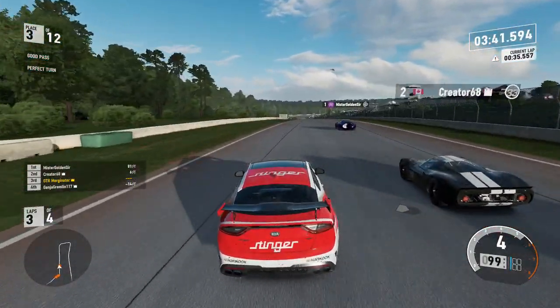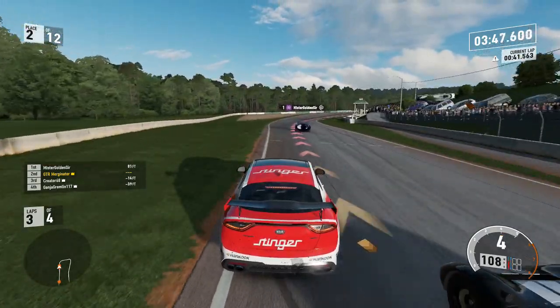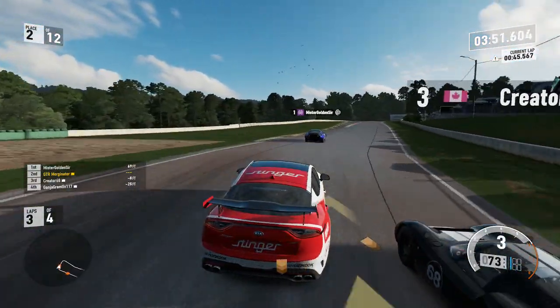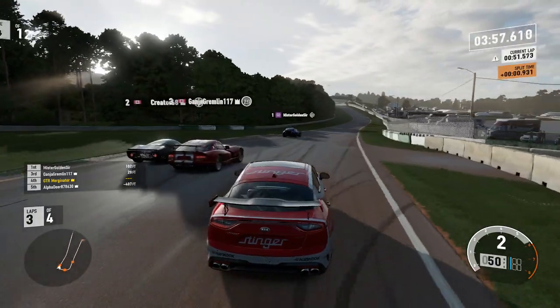So I'm past the Dodge Viper at this point here on lap 3. Creator 68, I thought he was just going to run into me. I don't know what that maneuver was about. He may have been trying to intimidate me. I do not know. But Creator cannot intimidate the Merginator, as looks like the Viper taps him a little out of the way.